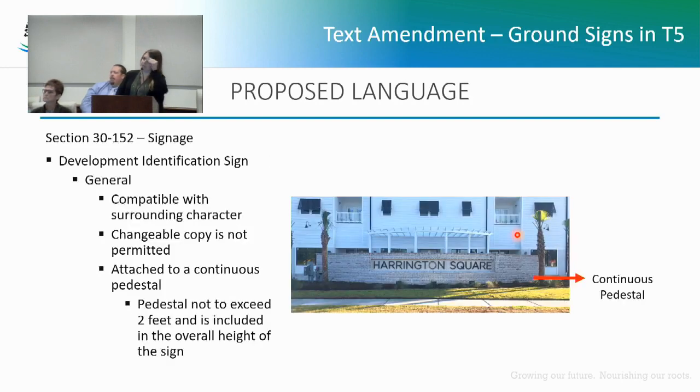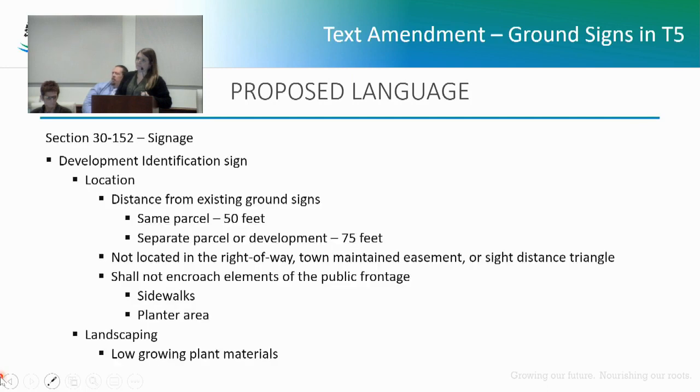Moving on to the development identification sign, a lot of these requirements are very similar to the multi-tenant development ground sign: compatible with surrounding character and no changeable copy. Also attached to that continuous pedestal. The distance requirements from existing ground signs change just a little bit. Only where the proposed sign is located on a parcel that's adjacent to where an existing ground sign is located, that comes down to 75 feet.